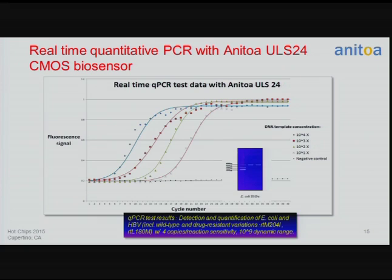And here's some results. So we are running a reaction that's called a polymerase chain reaction. It's a quantitative real-time polymerase chain reaction. So in this kind of reaction, the patient samples with DNA extracted would go through a process where they can replicate themselves many times. And during that process, they would bind with specially designed probe molecules that will specifically detect a certain sequence in the DNA or RNA.